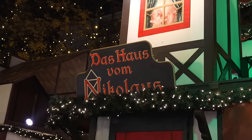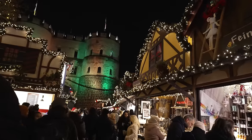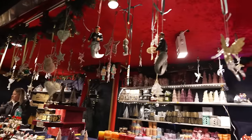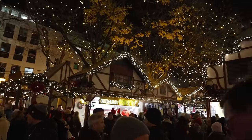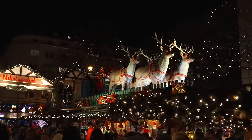This right here is where all the free activities happen with the kids. I love how whimsical all the lights are. Yeah, there's something neat about being under the trees like it is. All of the Santa Claus decor and the reindeer. It's a pretty cool spot. It's super cute.